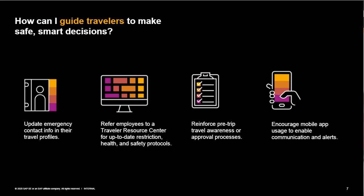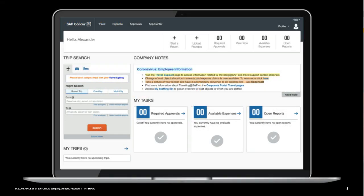Now, with this, I'm going to just quickly run through some of the screenshots that are within Concur Travel to help you understand where to go to basically ask your employees to fill out the information. So the first screenshot, this is again the landing page of Concur Travel.